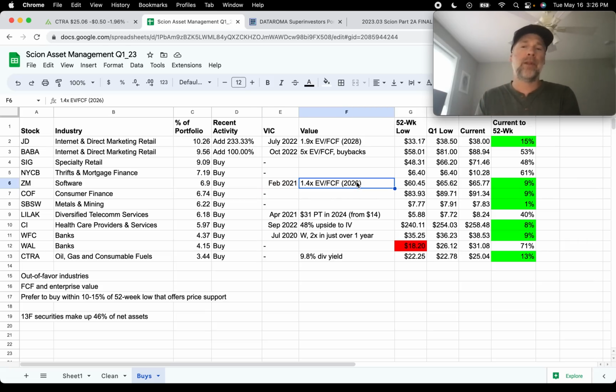But if that had materialized, it would have produced an enterprise value to free cash flow ratio, based on that estimated 2026 free cash flow, of 1.4. Okay, that is an incredibly low multiple, enterprise value to free cash flow. Now, like I said, this has not materialized over the last 2 years. Zoom has not grown at 65% annual revenue growth. So these numbers probably need to be adjusted.